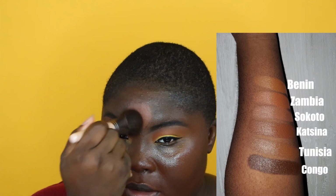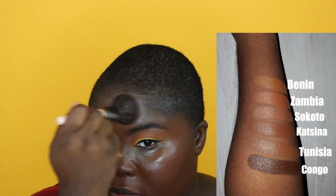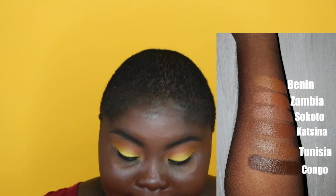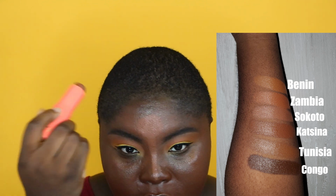Katsina is definitely red. What's the next one? Shokoto. Let me see if I put this on my forehead. This is too light for me. Is it? Yeah, it is. I don't ever want to be playing myself. Well, I think I'm going to use Shokoto to highlight anyway, so let's just do it.